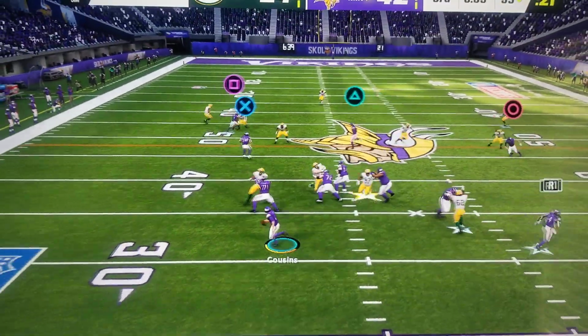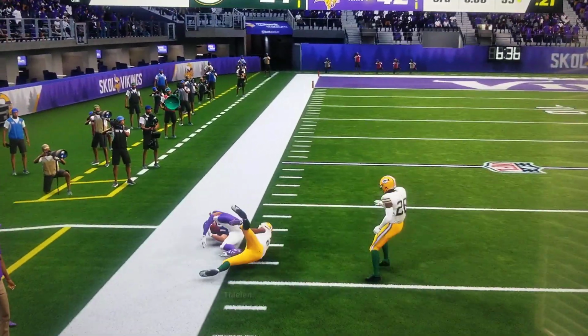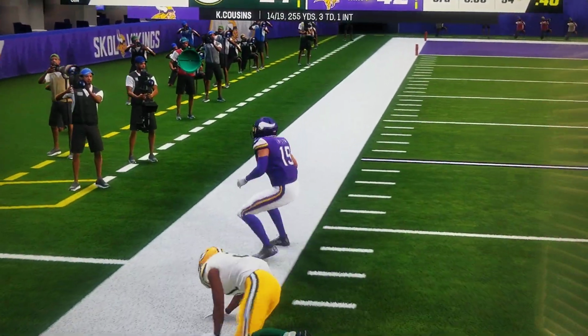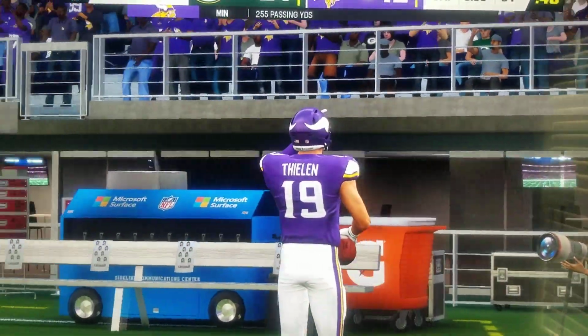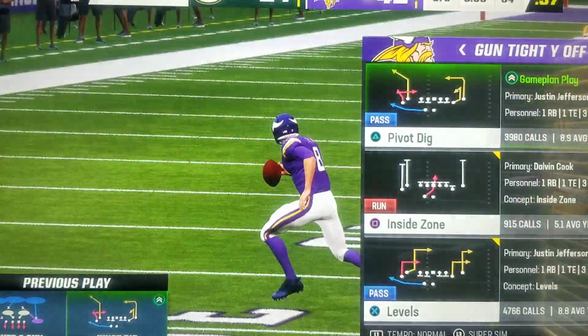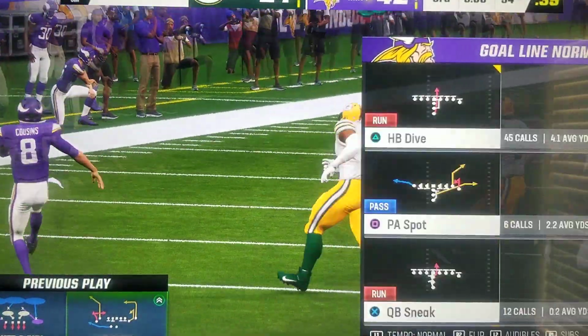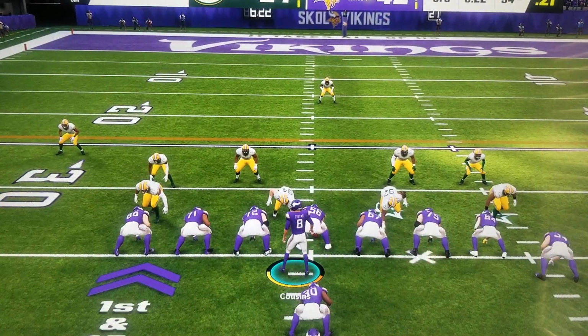They'll try to throw now. Cousins out to his left. That is caught by Thielen. And he is out of bounds inside the 45. 27 yards there, first down. And while we may be looking at the scoreboard, this offense certainly is not, because they're showing no signs of backing down, even with a 3-score lead here in the 3rd quarter.